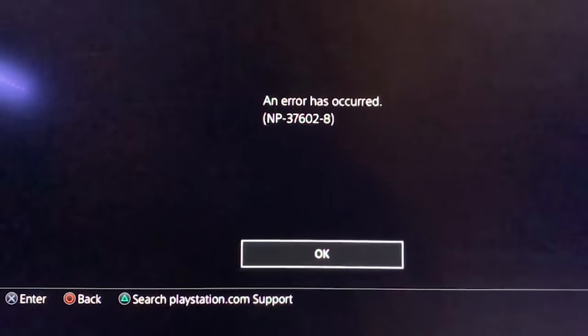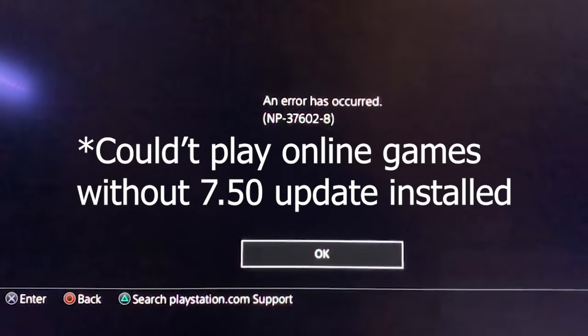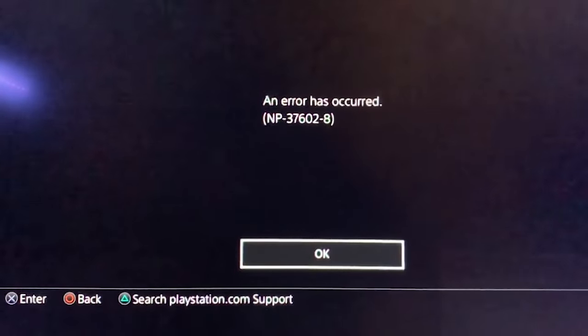As far as I know, it's not a mandatory update, so you should be fine with the 7.50, because that one was a mandatory update and you couldn't play online games on that one, for example. But 7.51 was a smaller update that came later. Doesn't look like it's mandatory.